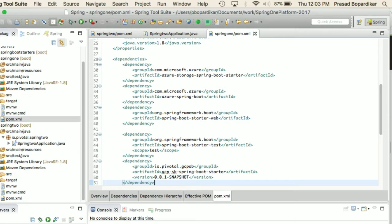If you notice, it says io.pivotal.gcp.sb, and that's because this is a copy of the starters that we wrote. Pretty soon, the Google starters that are officially published by the Google team will be available. So I think the group ID and artifact ID for that will be different. So we have the project dependencies all taken care of now, right?